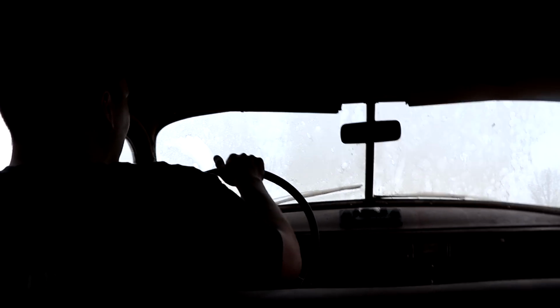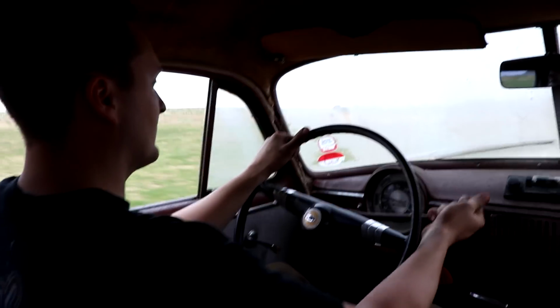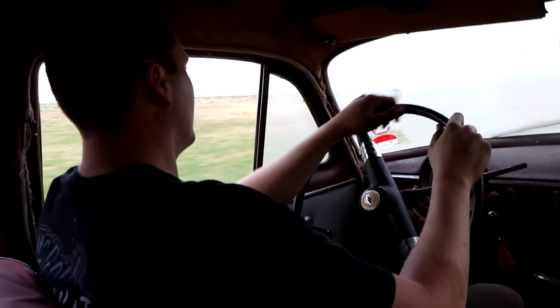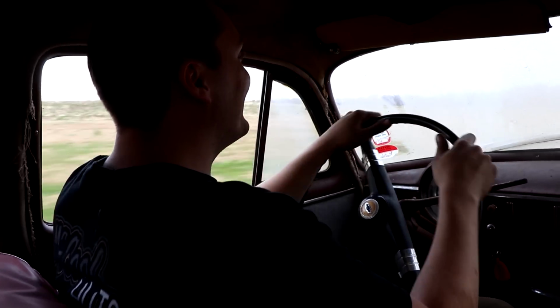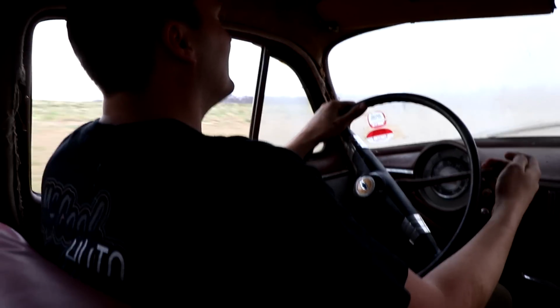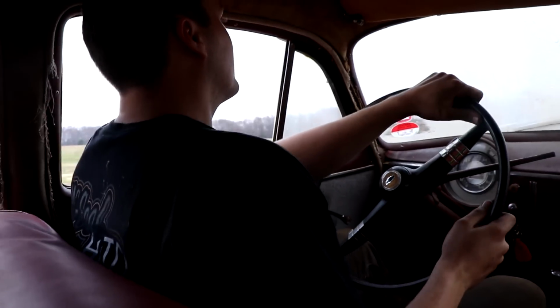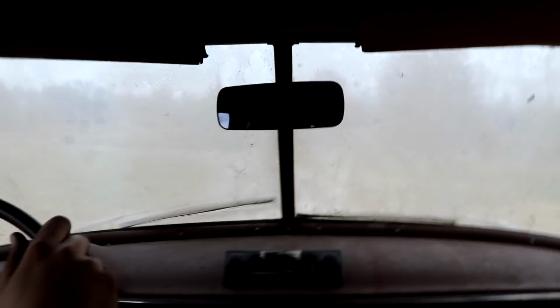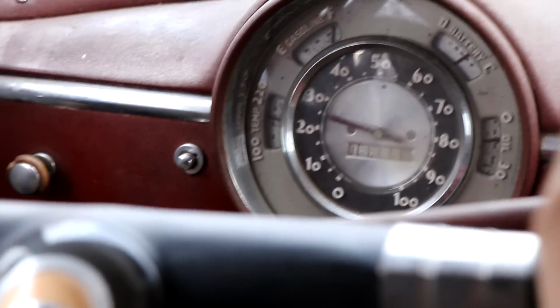Oh, we're crossing a creek. Yeah! Didn't know they made them in four-wheel drive, did you? Shot third. Oh, just kidding. Tell you about the windshield? What windshield? I can't see out the windshield.